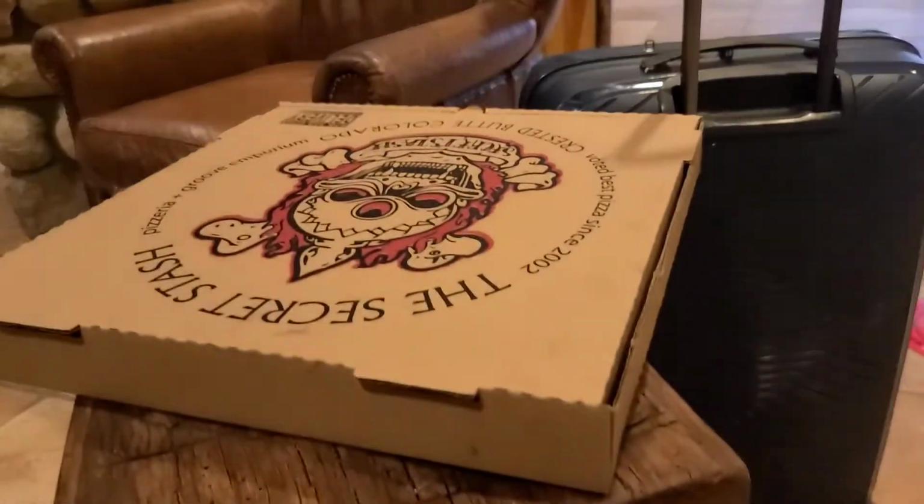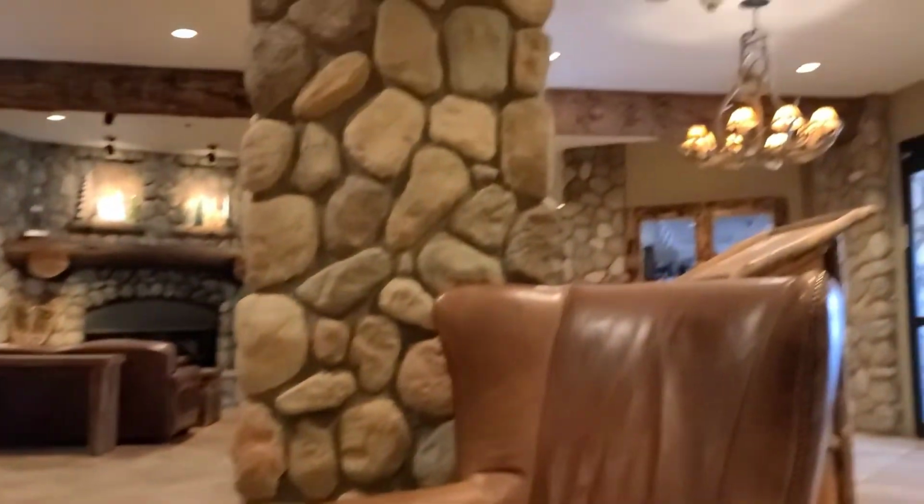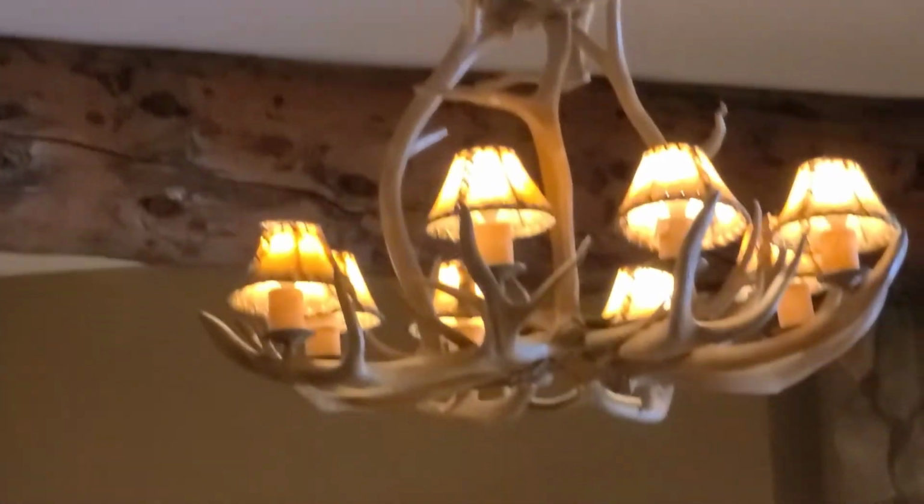Dito na kami ulit sa Grand Lodge. Yeah. Ito yung asawa ko, andun yung asawa ko. So, ayan yung pizza leftover. Yung luggage namin. Ito yung view nila. Look at that. Nice yung chandelier.